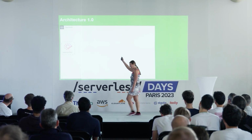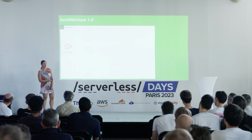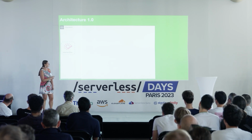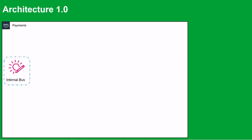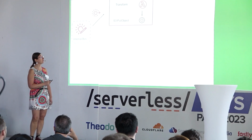You would recognize this. This is the same internal bus we just saw, our BrickBank internal bus from the payment service. And funnily enough, we listen to the same notification event. Exactly the same one. So we built an EventBridge rule that listens to the notification event, and then it triggers our new big data pipeline microservice, which has a step function, surprise. The first one is called store event. It's a very simple step function.